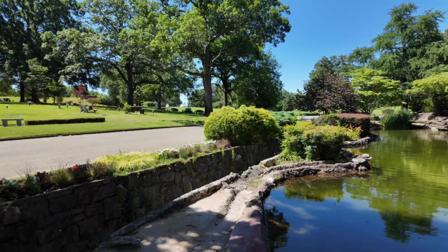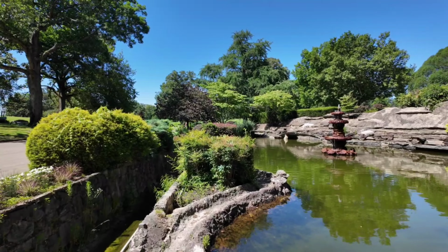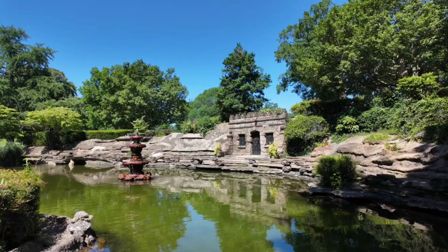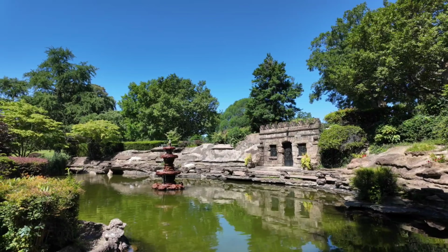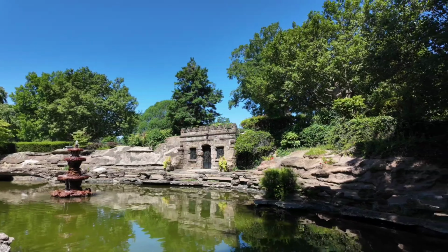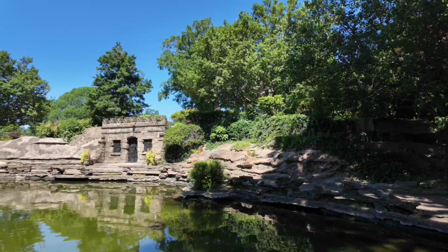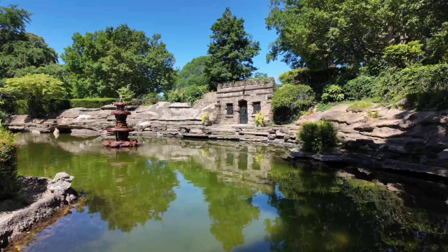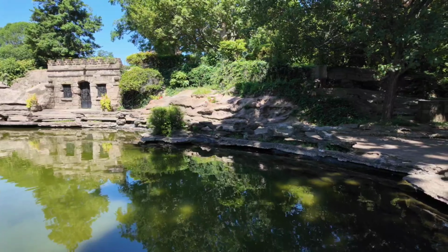I want to kind of walk over here and show the front of this building again. With the fountain. How beautiful this is out here. I think there are supposed to be fish in the pond. I haven't seen any, but I think there's supposed to be some, because there was a sign that said you could purchase fish food at the office.